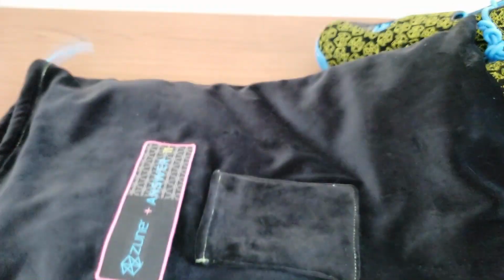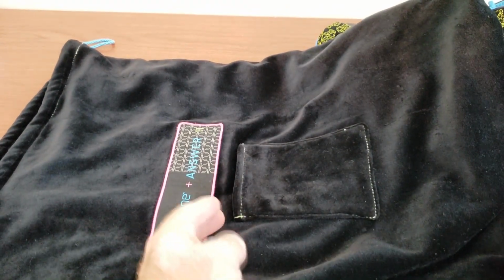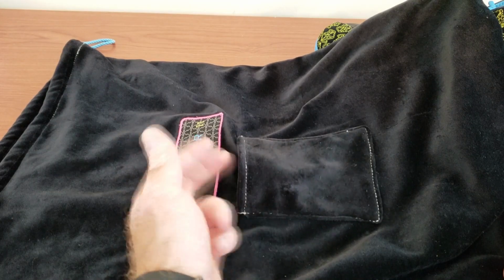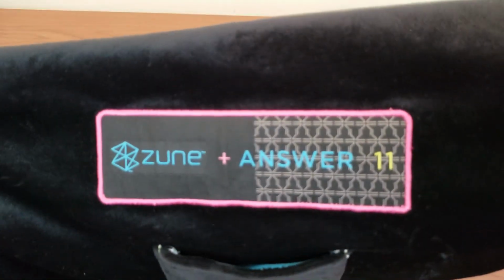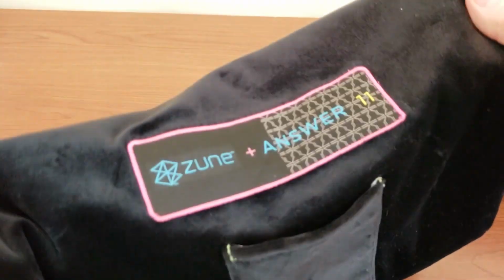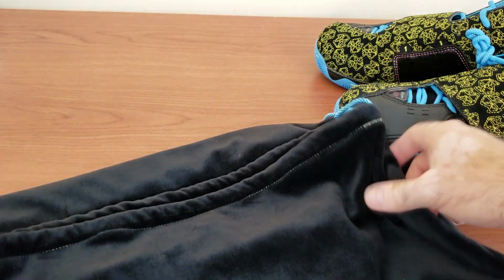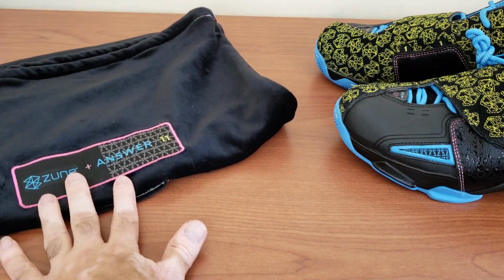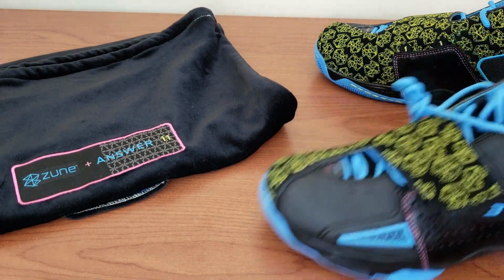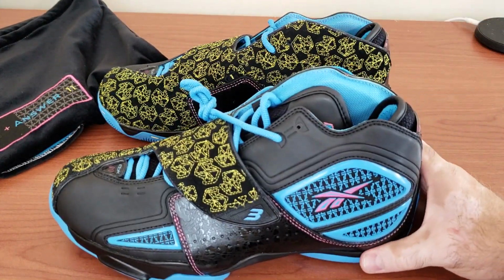Again, very thick, huge bag. You can fit the whole shoe inside, and obviously on the side this was the pocket where the Microsoft Zune special edition was going. The branding is Zune plus Answer 11, all stitched in, and like I mentioned, they came in very limited edition. Only 300 pairs were released to feature this bag with the Microsoft Zune and the shoe. So let's put the shoe in the spotlight and talk about it.